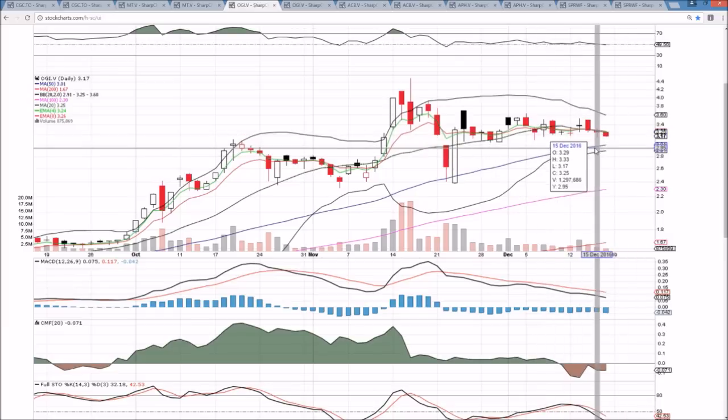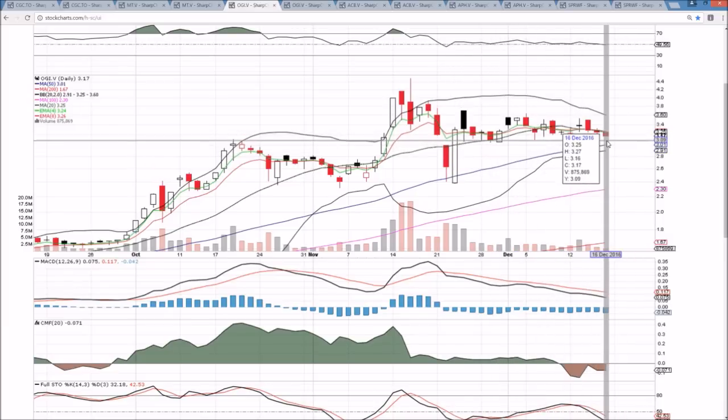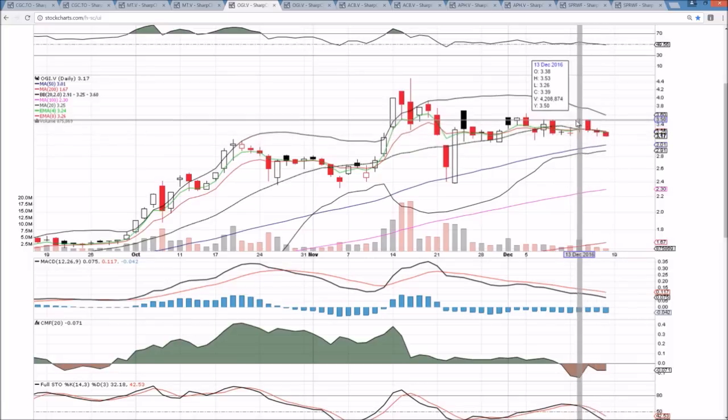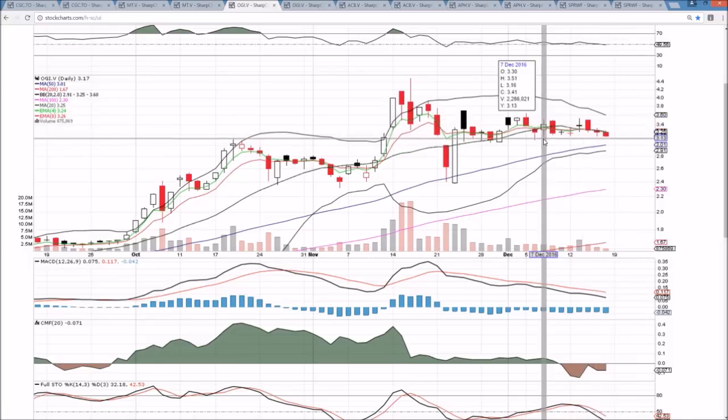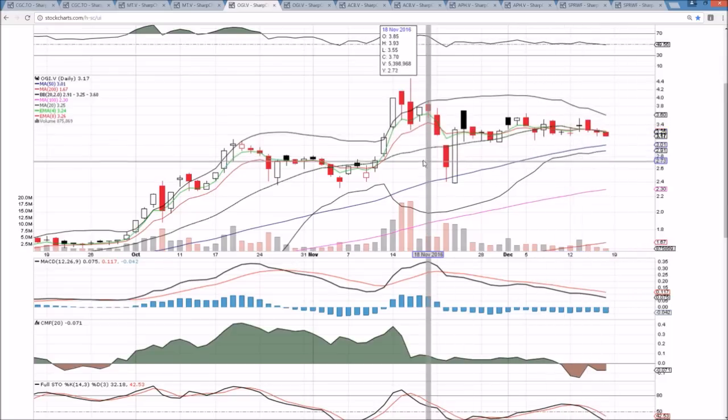So this 50-day moving average and that 3.05 level are must-holds for the bulls. And we're looking at resistance of 3.27, 3.33, and then 3.53, the lower highs the past few days. And very clearly, the bears have been in control Wednesday, Thursday, Friday of the majority of the sector.